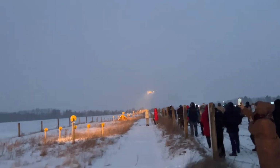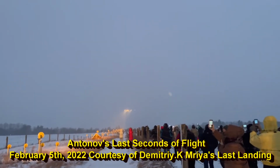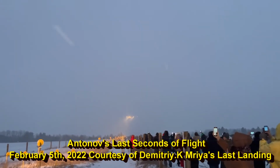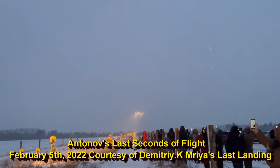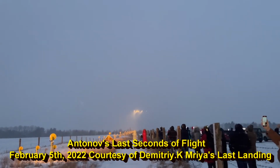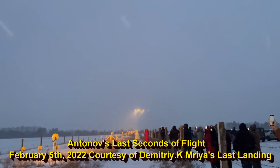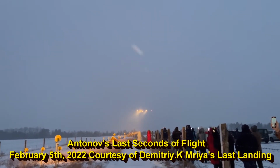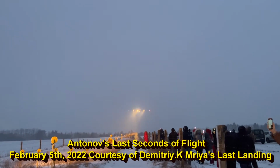The Mriya received countless water cannon salutes on arrivals around the world in her lifetime. But on this last landing of her life at her home base in Kyiv, Ukraine, she arrived in instrument meteorological conditions, or what pilots call IMC, a dismal snowstorm. But still, loyal lovers of the Antonov braved the cold to see her land. No one knew this would be her last flight.